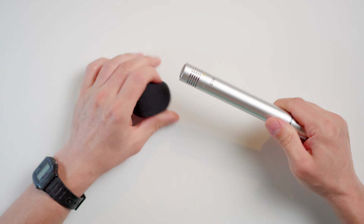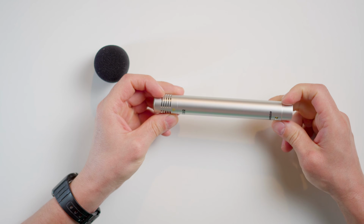In the second part, I'm reviewing the Samsung C02, which is also a very affordable XLR microphone. The difference of that one being that it's a pencil small diaphragm condenser supercardioid microphone. Also great for indoors, but that one is perfect if you don't want your microphone to be in the shot and you want to have that boomed from above.